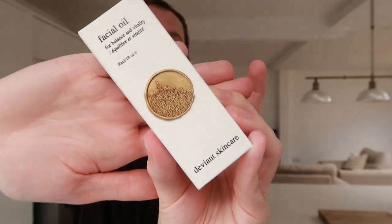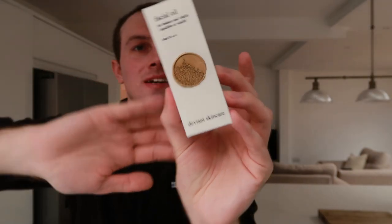And then we've got the facial oil, which has got another wax seal there. Just the branding is on point. I've not actually tried this out yet, and I am nearly running low on my Groom Prickly Pear Oil, because I've been lathering my face with facial oils because of being on tretinoin, my skin is so dry. So yeah, that is amazing, and I'm so, so excited to try more from Deviant Skincare, and really looking forward to their releases that they're launching this year. So yeah, thank you, Deviant.